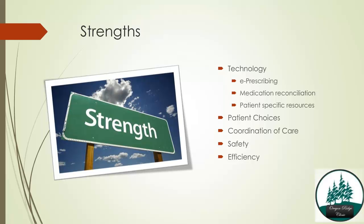You are utilizing technology effectively to e-prescribe and to easily reconcile medications. Finally, and perhaps most importantly, you have already developed an internal culture that emphasizes patient preferences, care coordination, safety, and efficiency.